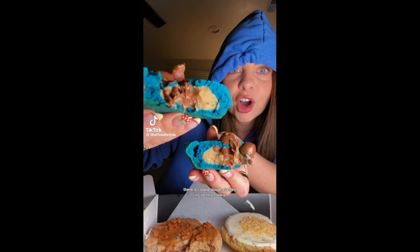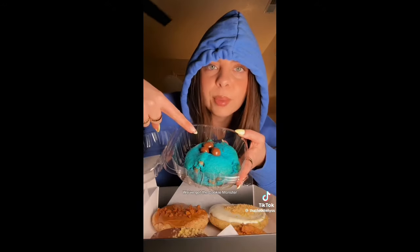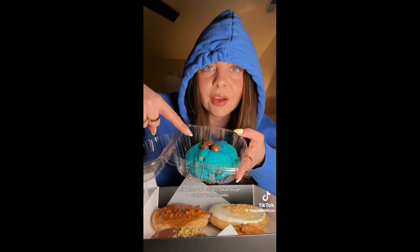Not have to tell me twice. There is cookie dough stuffed inside this cookie. We got Crave. The flavors look absolutely amazing this week. We've got the Cookie Monster, milk chocolate chips, cookie dough stuffed in the middle, and little chocolate pieces on top, the Twix, the Biscadoodle, key lime pie, and the Recess.